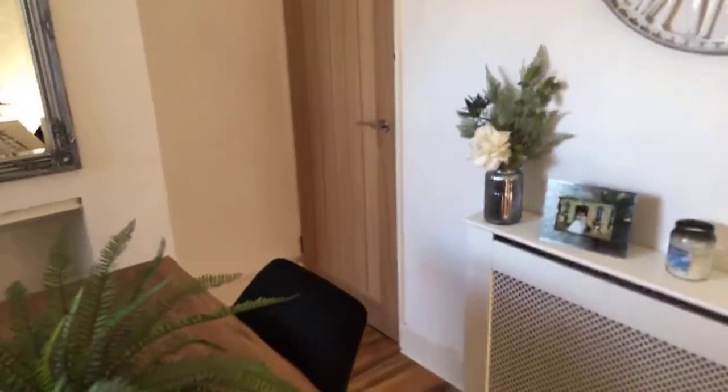There is the understairs storage space. I did show you where that was. I'll just show you again, just so you're aware. There's the door for the understairs storage space.